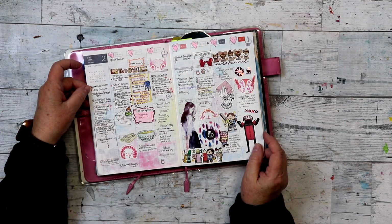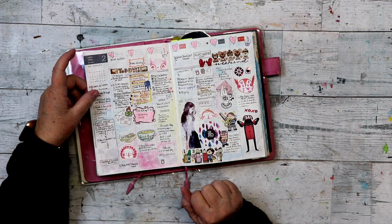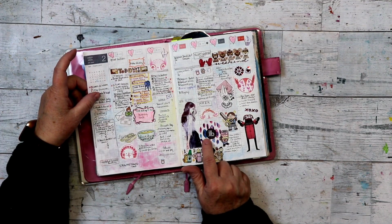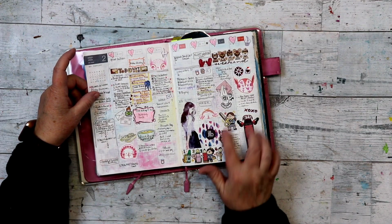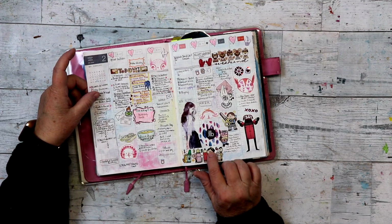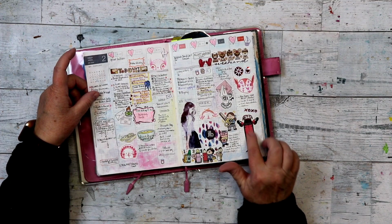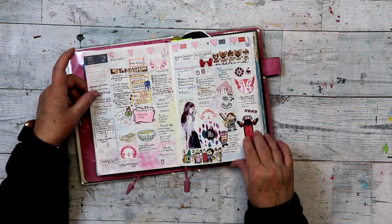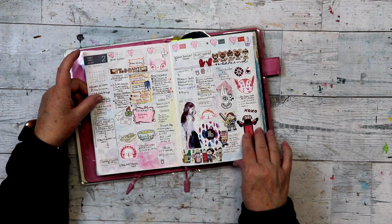So this was the second week in February. Continued on. I got some new washi tape from James Burke, and that was a sticker that was on the washi tape. I have some washi tape from, I think it's Meatball Company. They have some really cute things. There's a little image from Little Raven Ink, a sticky sticker. I did a little bit of sketching here.